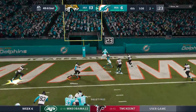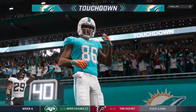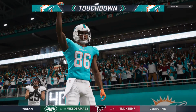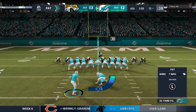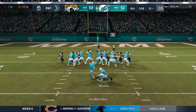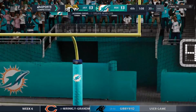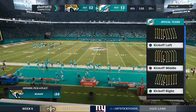Tua on 4th down. He's got it. Touchdown, Dolphins. A 2-yard touchdown grab. And the Dolphins are an extra point away from tying up this football game. Well, the hard part's done. Now they just need to split the posts, tie it up, but then their defense is going to have to hold up to send it to overtime.